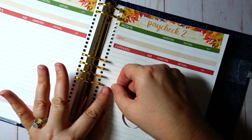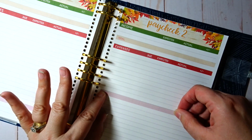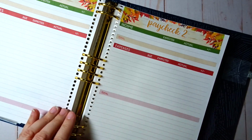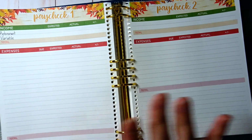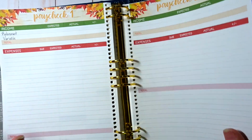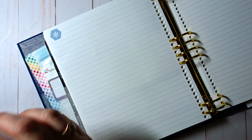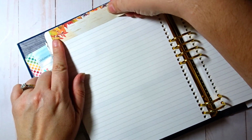I'm going to put this total up here because I know we're not going to have as many bills here. And I will definitely move this total sticker, and I will also draw my lines after I have these all filled out. So this would be Paycheck 3. You guys get the idea of how this is working.